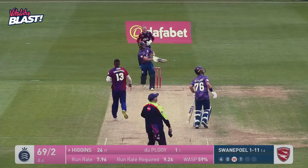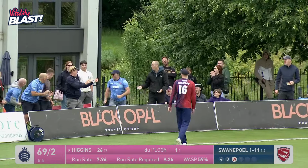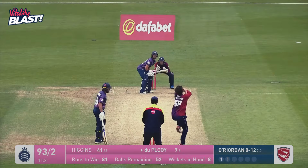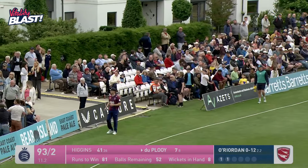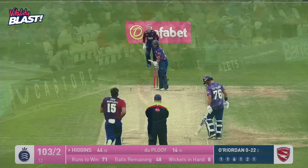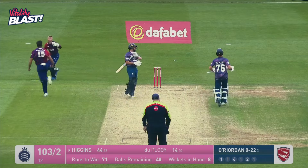It's gone up, it's high, probably all the way. Crawley's underneath it, he's not going to get it. Wind assisted, and that is another 6. And Higgins continues. Ploy gets this one. Fielder at long on is Joey Evison, and he was never really seriously interested in that one. Yorker, big shout, gone! Success!